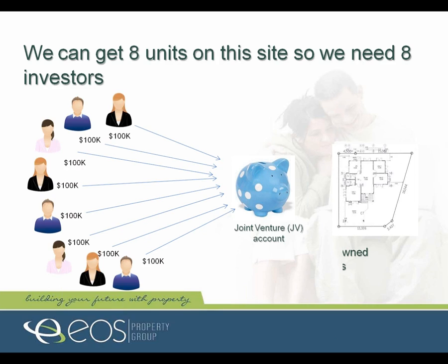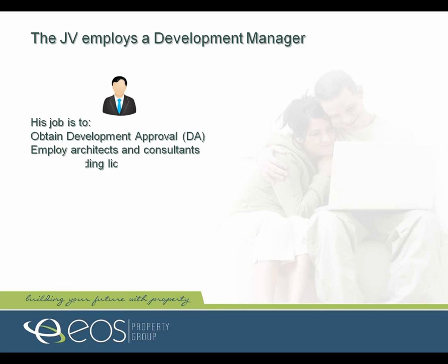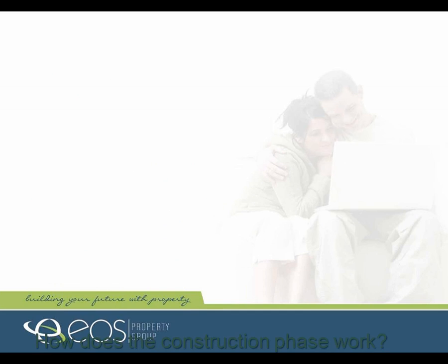Now, at the same time, we need someone on board that will be able to conduct the entire development on behalf of the investors. And so we employ a professional development manager, and his role essentially is to do all the work. He has to go ahead and get the development approval, he has to organise the architects and consultants, the building licenses, the tenders, the contracts, the finance, oversee all the construction processes and all the other processes involved, and finally organise the strata and the occupancy certificates to hand over a completely finished product to the investor.